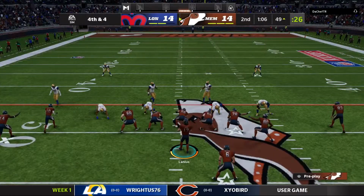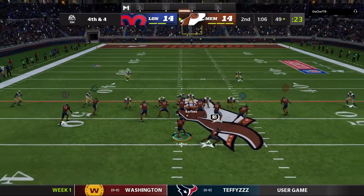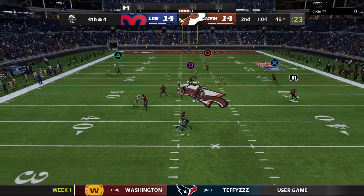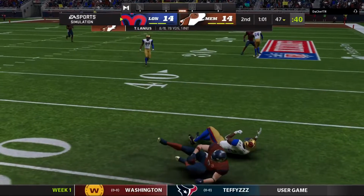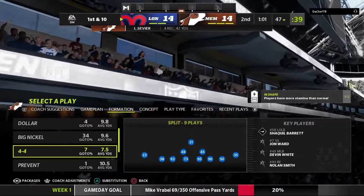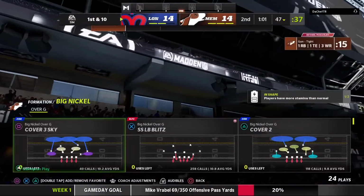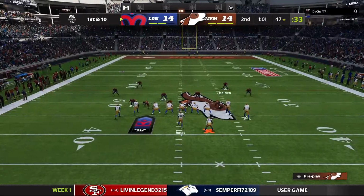Mike Vrabel saw him on the sideline. He didn't even hesitate. They will go for it on 4th. He'll look to throw. That's to his running back, complete. And unable to break away. They stop him a few yards shy. They go for it on 4th down, but come up empty. And as a result, possession switches hands.